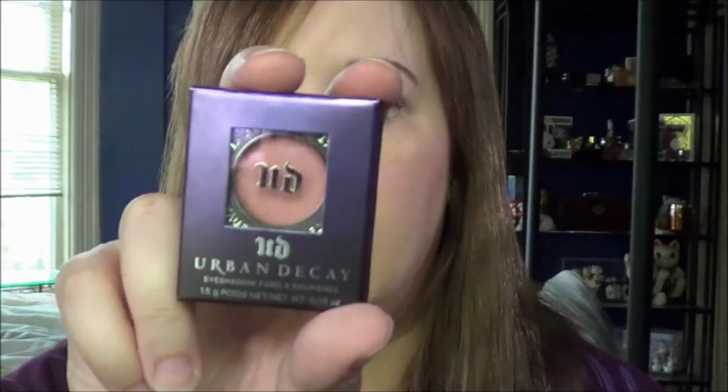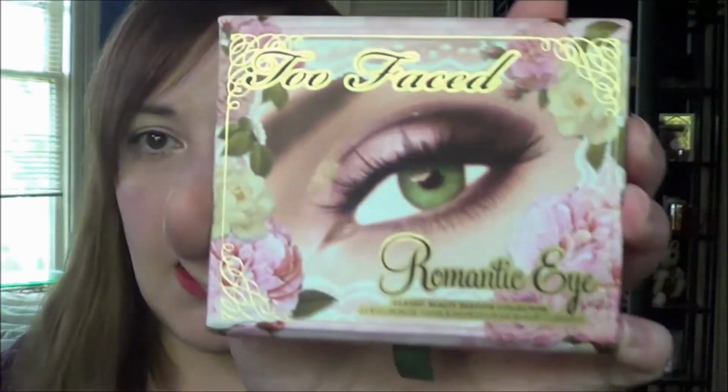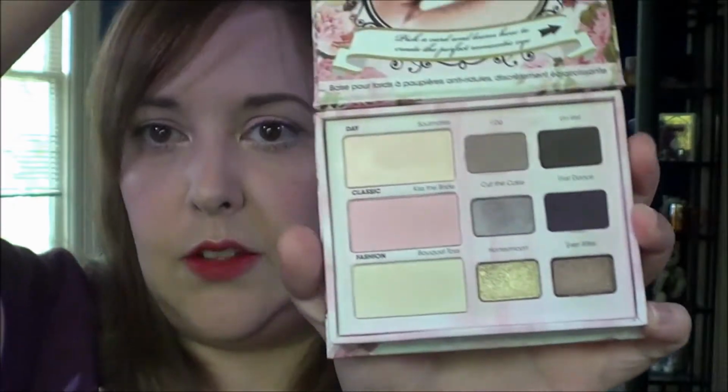I did not get to the Urban Decay Fireball. I just never even opened that. And I completely forgot that I had the Kat Von D Esperanza palette in there. So the one that I did use in the first half of the month was the Too Faced Romantic Eye Palette, and it looks like this.